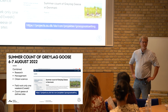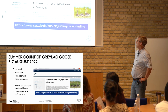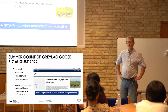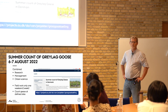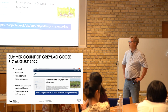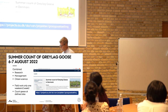The field work is done over only one weekend, or for practical reasons, a week. And the idea is simple. You should count geese at defined sites, and we are absolutely dependent on volunteers, citizen scientists. So we have spent some time before this weekend to engage those people. And then we have some months afterwards to analyze the data. We have a web page for the purpose.